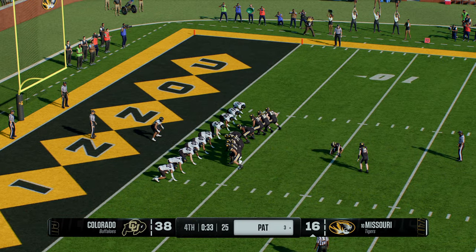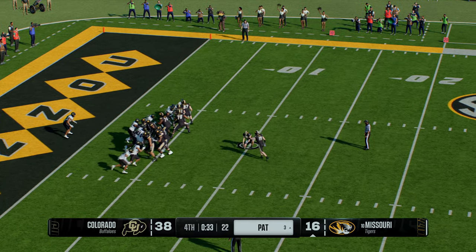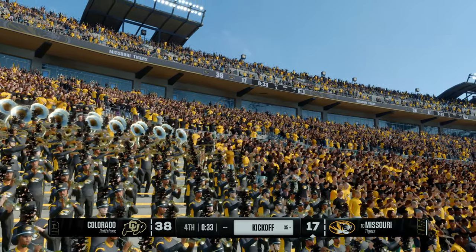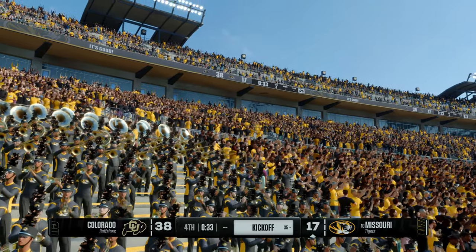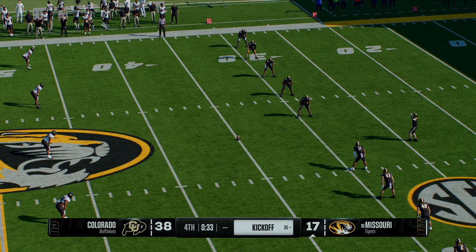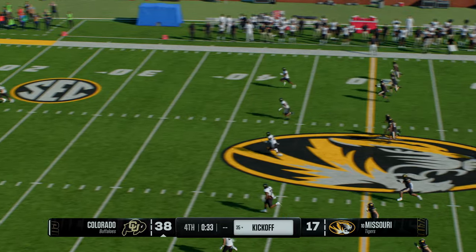PAT unit on the field. Through the uprights. A very efficient five-play scoring drive. And the final 34 yards covered by that touchdown pass. Maybe feeling a little better about things. Still a 21-point game as they're set to kick it off.